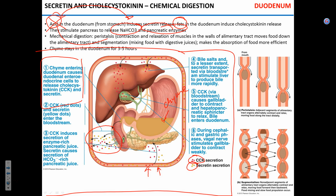Now, the exact stimuli for the release of those two hormones are acid and fat. Does that make sense? CCK, the red dots, stimulates production of digestive enzymes from the pancreas. Right? That makes sense? Secretin also stimulates the pancreas to release bicarbonate to neutralize the acid.